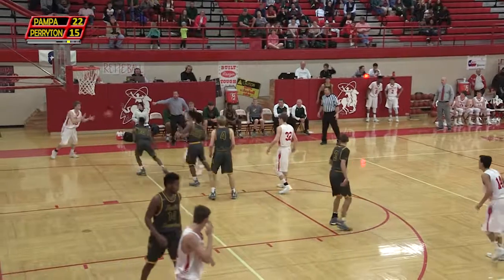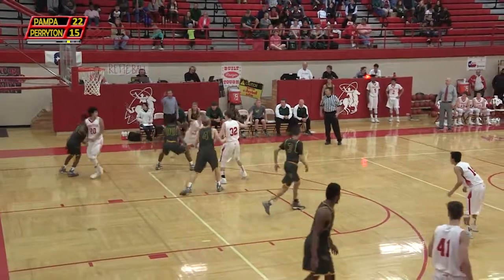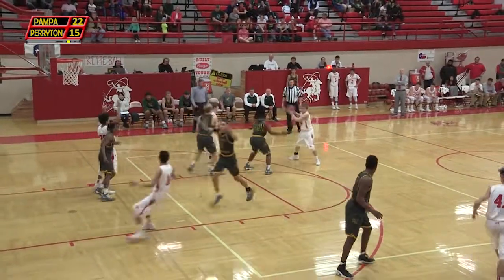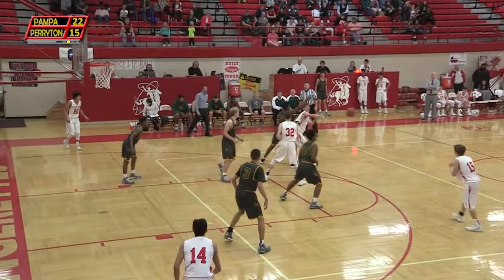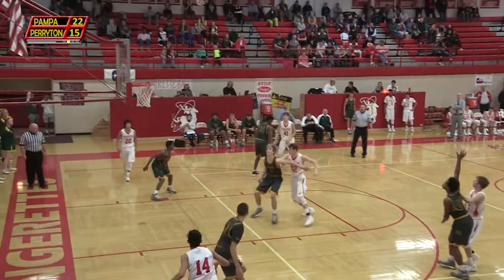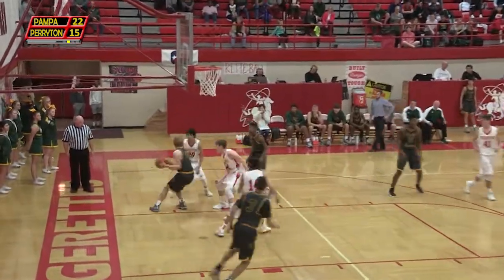Outlets to Hernandez, top of the key, back to Davis, right side wing, gets his man in the air, gets a couple of screens, has an open look for a moment, but the door closes. Here's Brzezowski now as Fields gets rubbed off. Davis over the top of Williams for 3. Off the back of the rim, no good.